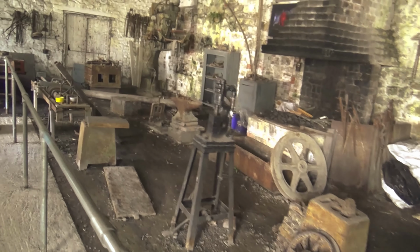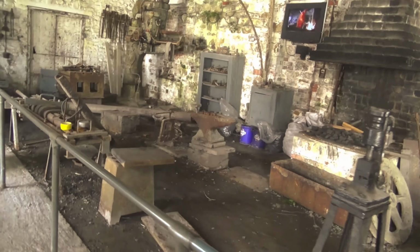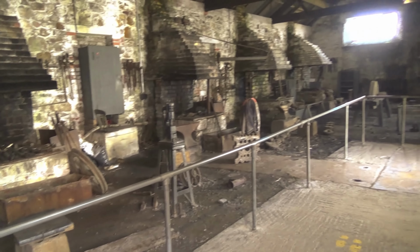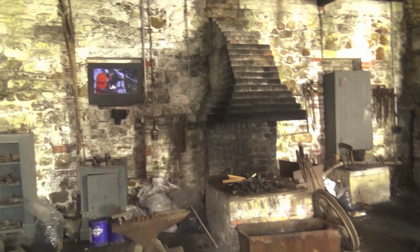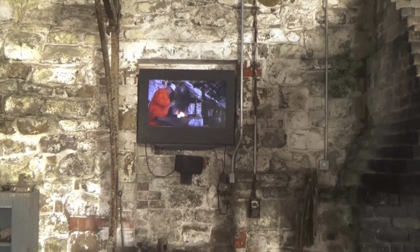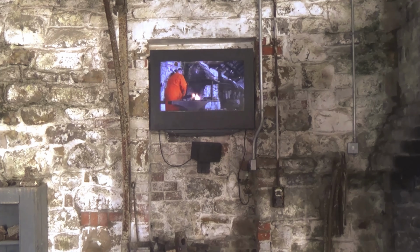But look at this. This is something to see though. If you do get a chance to go to the Big Pit, I would. It's really incredible to come to. Not a lot of places which are working mines still in Wales, but this is showing you how the equipment is forged here in Blaenavon. Yeah, so that was the workshop, how things are made.